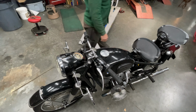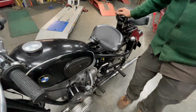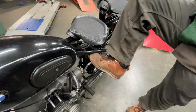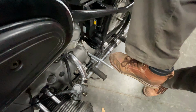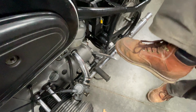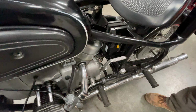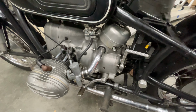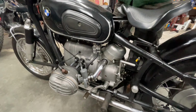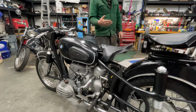Another nice feature, which is common on all the BMWs that had kickstarts, is instead of having to straddle the bike and kick and jump, this just pushes out and is very easy to do. It's a nice big heavy flywheel, so if this thing wants to run, it's very easy to kick. Doesn't take much. The reason it can do that and why other bikes can't is that these, like modern BMWs and like Guzzis and other machines, have a longitudinal crankshaft. The crank is running front to back. So it's easy to have that in line.